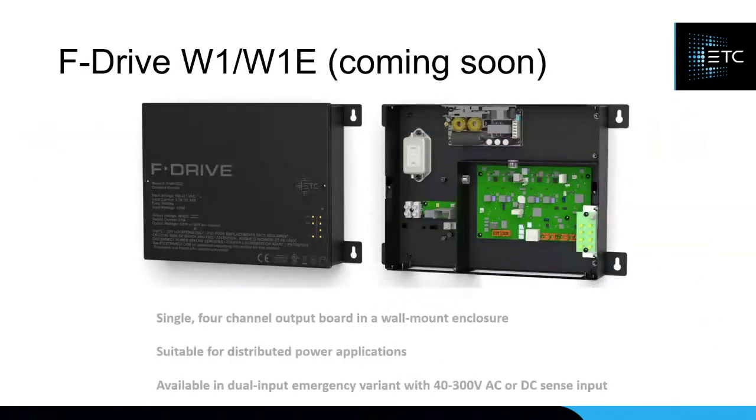The other product that we are wrapping up development on is the F-Drive W1 and W1E, W meaning wall mounts, and the 1 is a size identifier. Now, imagine one of our R12 output cards with the 4 channels on it. Insert that output card into a metal box, put a local power supply into the metal box. That's exactly what we're looking at here.